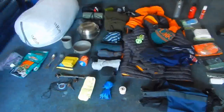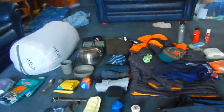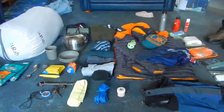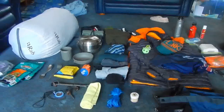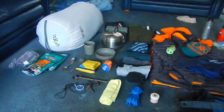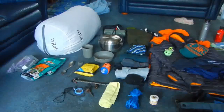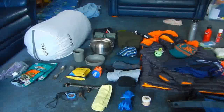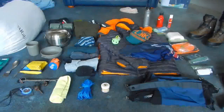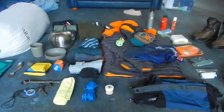So I'll just quickly run through all the crap I'm taking to do one night. So this is all the gear I'm taking. Again, it is just an overnight, but there's obviously a base level of gear that you need to do anything. So, sleeping bag. I've got 2 days' food. I can stretch that out to three if I have to. I'd rather have spares. And all of this, obviously, I'll be wearing the boots on my feet.